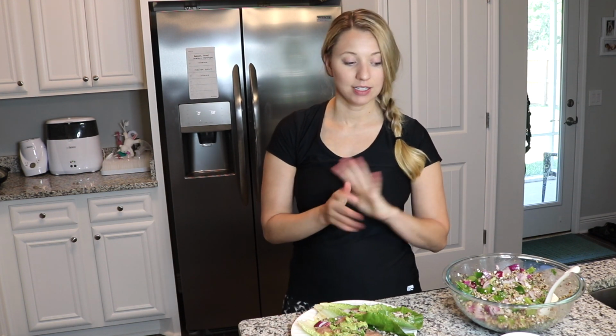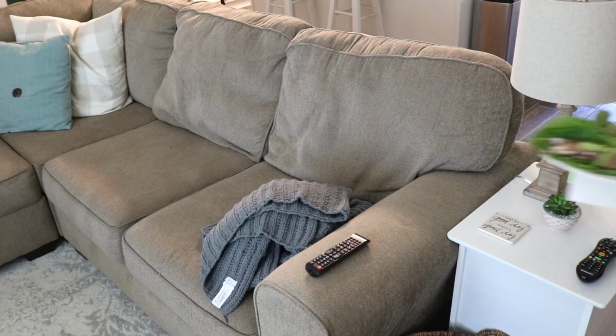So I'm gonna go ahead and watch some Netflix and eat my lunch, and then I'm just gonna save the rest of this, just refrigerate it and make sure that it's all nice and put away so that I can have this for lunch again tomorrow and I won't have to make anything.